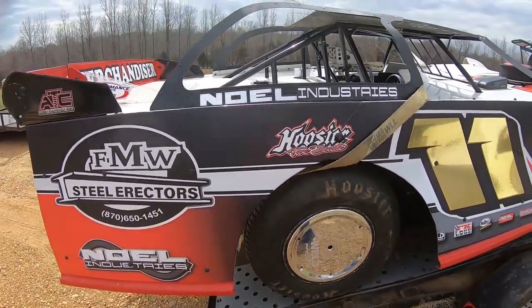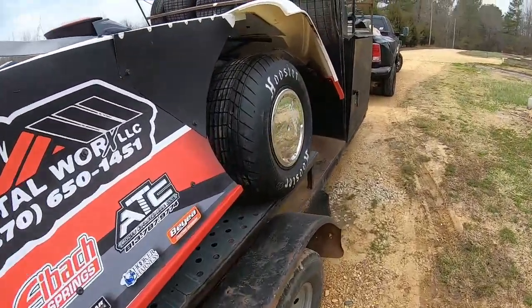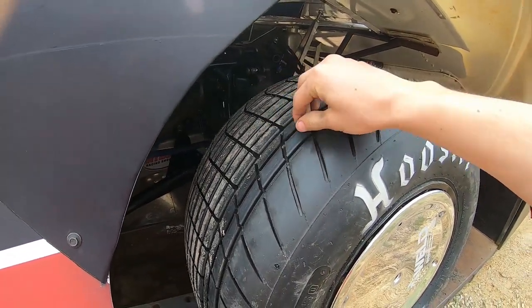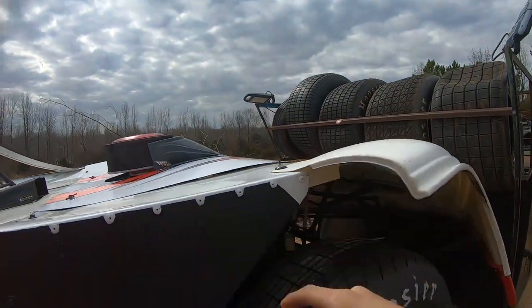Hoosier, man, these suckers ain't cheap right here. We got some new rubber right here. This thing, what was it? $420 for this brand new right front and that brand new right rear up on the trailer.